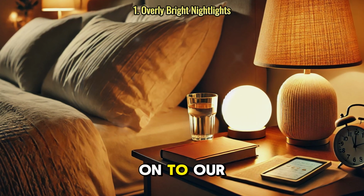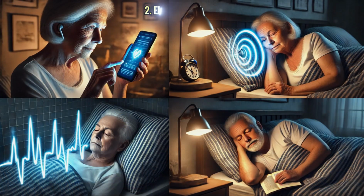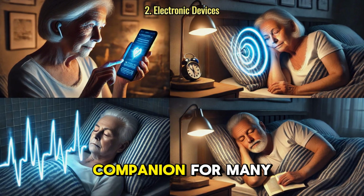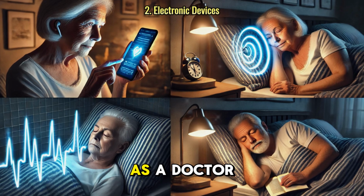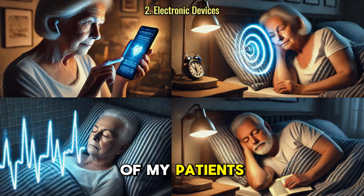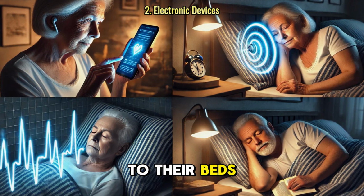Now, let's move on to our next sleep-disrupting item, one that nearly everyone keeps within arm's reach of their bed. Second, electronic devices. Let's talk about something that's become a constant companion for many seniors: our electronic devices. As a doctor specializing in senior health, I've noticed an interesting trend. More and more of my patients over 65 are keeping their phones, tablets, and even TVs right next to their beds.